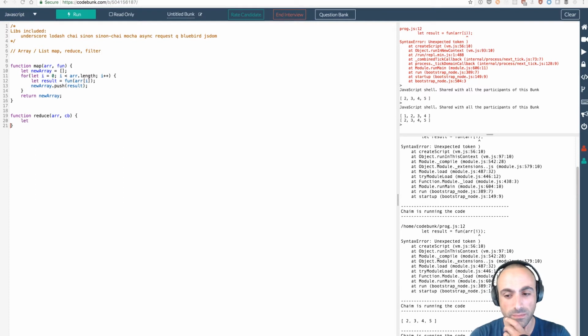I need to figure out how I'm going to catch the accumulator, because I need to return it and I don't know what it is up front. I could just create an undefined variable. So let's say let acc, and then let's do a for loop, let i equal 0, and we'll do the same thing we did before, so long as i is less than r dot length, i plus plus. Now let's do let result equals cb.